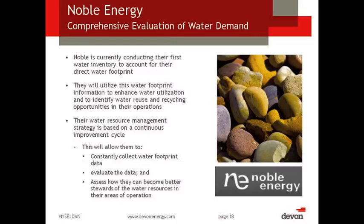And I'd like to highlight Noble Energy. I think they've been very forward-looking here. I think they've done a great job with evaluating this cumulative and comprehensive water demand. They're currently conducting their first water inventory to account for the direct water footprint throughout all of their domestic operations. And they will utilize this water footprint information to identify and enhance their water reuse and recycling opportunities. And this management strategy is based on a continuous improvement cycle that will allow them to constantly collect this data, and then they can essentially evaluate and stress how they will be the most prudent with their use of water. So Noble's done a wonderful job of that.